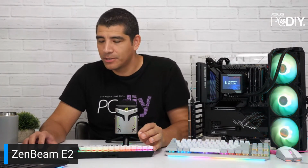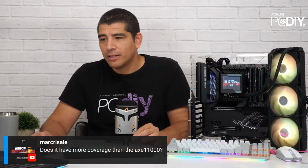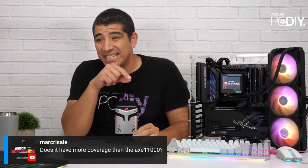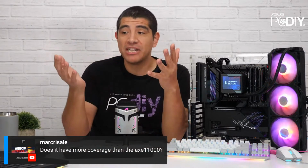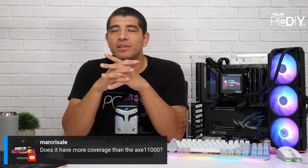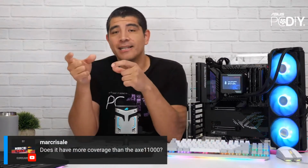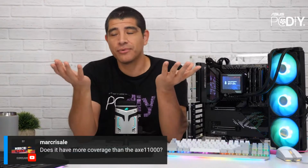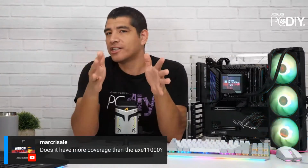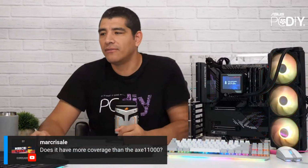Let me see if anybody's got any questions right here. If your question was in relation to comparing it to the ET12, does it have more coverage than the AXE 11000? Yes, because it's a mesh unit, right? Technically, the performance compared to the AXE 11000, depending on how you would deploy it, because you're using one of the actual bands as a backhaul, could potentially be lower than the AXE 11000, because the AXE 11000 would have all three bands exposed. But if you were to use the wired backhaul, then the actual performance would be even greater. As far as coverage, unquestionably it would give you better coverage because it's literally like taking two AXE 11000s and putting them together. So in that regard, yes, it is going to give you a higher level of coverage.